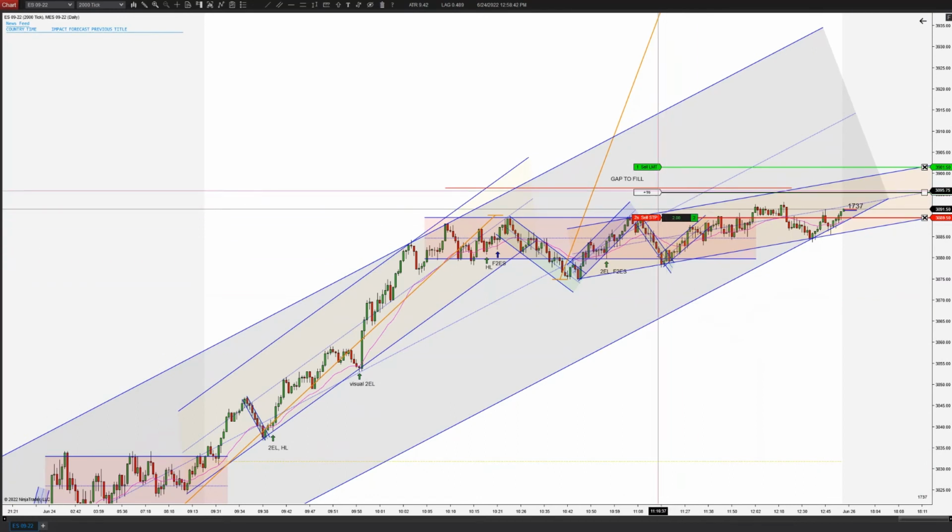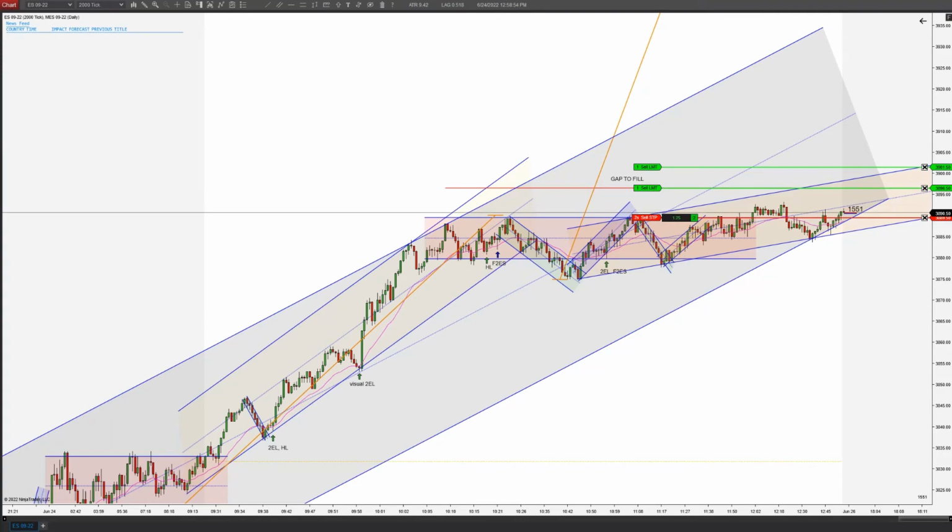And it looks like it's bouncing at this larger key entry point. So we've got a gap on the chart. I drew it here, this red line. It's from many days ago. So maybe we will take one of the runners there. I suspect prices will want to fill this gap.